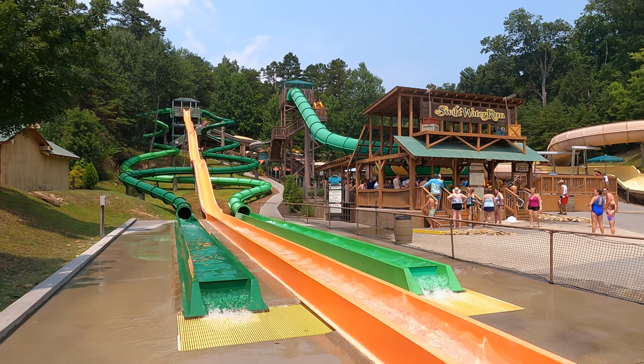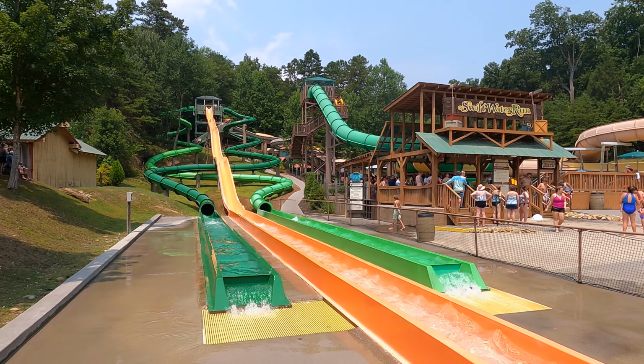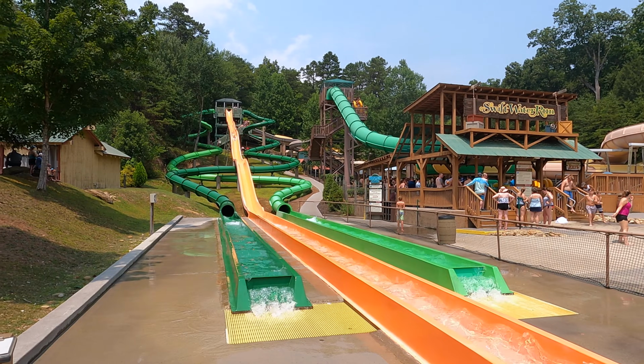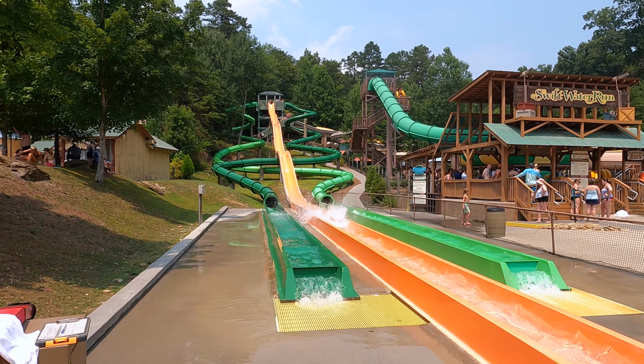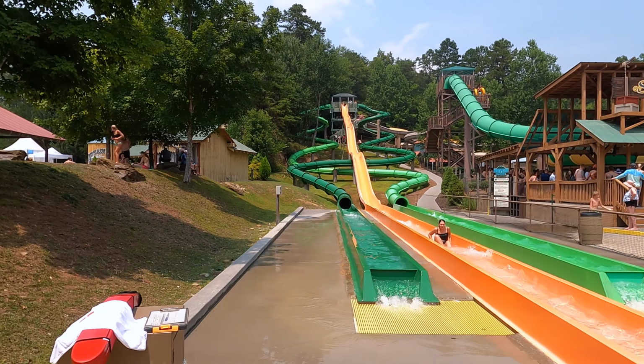Next, we're looking at the Mountain Scream. This is an outdoor attraction which consists of 3 separate slides. 2 of the slides have tunnels and one in the middle there you can see is an open slide.